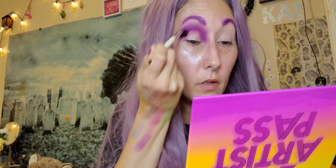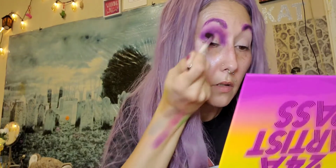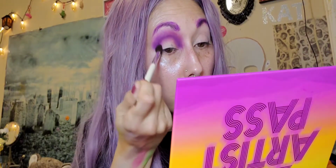Alright, I'm just gonna take a bigger, fluffier brush to get everything blended to where I want it to be. Okay, there we go. Got it a little more blended on the edges. Okay, so now I'm going to go onto the lid. I'm going to take that front row color and slap it all over the lid.